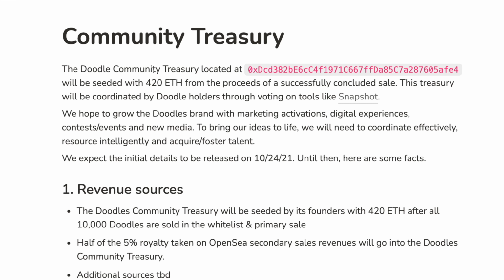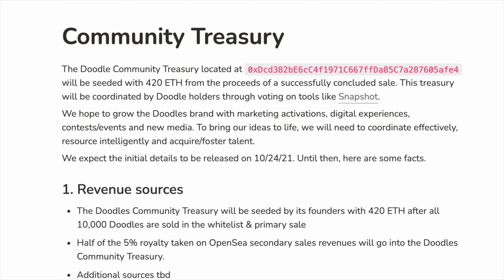And here they're just going to give us a bit more information. They're saying that the Doodle community treasury is located at this address. I'm not going to repeat that because that would just be crazy. And as they said on the main website, it's going to be seeded with 420 Ethereum from the proceeds of a successfully concluded sale. This leads me to think that if the launch was not successfully concluded, that perhaps we would not be getting 420 ETH dumped into this wallet.